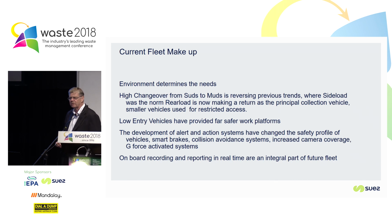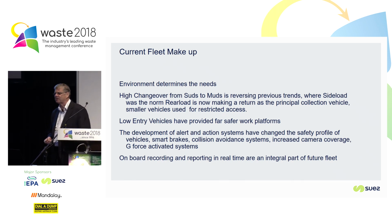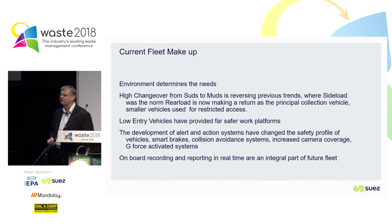We're now seeing a reversal. We're getting now, in some suburban areas, a 90-10 mix of side load to rear load. We're getting as close to 50-50 in some of the suburban areas which are now going to tender. And I don't see that decreasing. The urban sprawl is upwards. It's certainly not outwards anymore, even though there's some of that, it's certainly upwards.